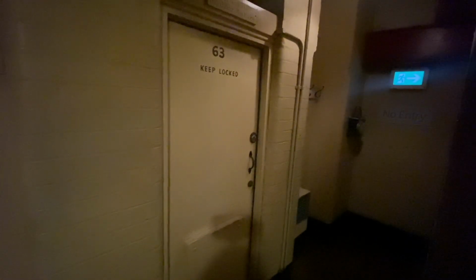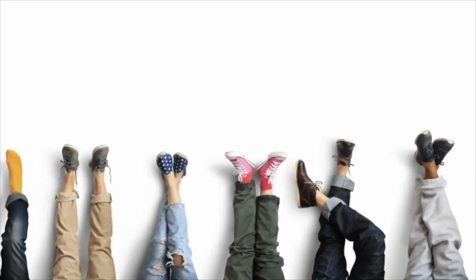This was Winston Churchill's toilet. Why is that top secret?